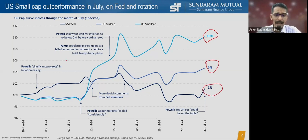Now, the reason was largely because in the run up to really mid of July, you started seeing a lot of commentary from the Federal Reserve members and Powell about how interest rates could start coming down in the months ahead. And immediately the market said, okay, maybe it's going to be September. September, the Federal Reserve is going to start cutting rates. And as a result, small caps started going up.